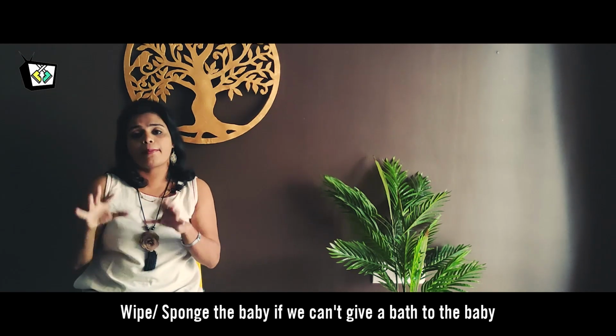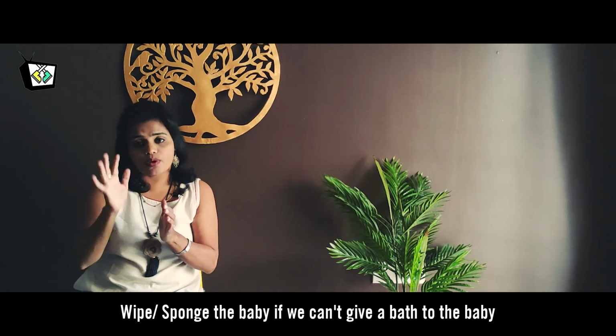In my experience, Keith was given the first bath on the 36th day and Enoch on the 40th day of life, because both took time to adjust to normal life and to stabilize. So what we can do is give a sponge bath, or make a cloth wet and wipe the baby instead of a bath, so that way we can keep the baby clean.